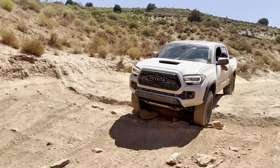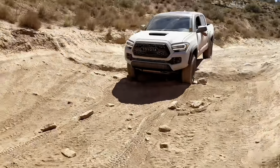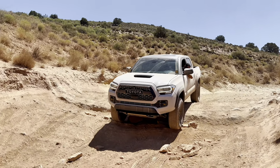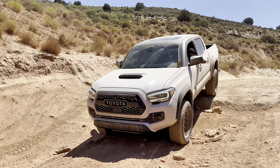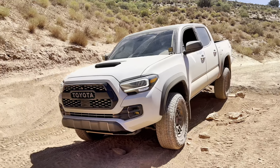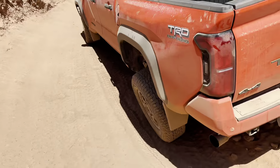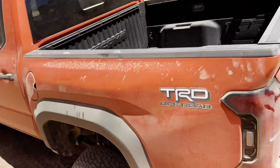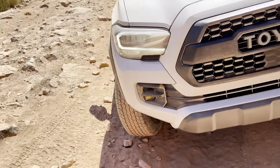That'd be sick. I forgot I was in reverse. Sweet. This is not the way I got through the first time, but we got back tire off the ground. We were in a similar situation up here, but it kind of felt like it was going to roll a little sketchier.